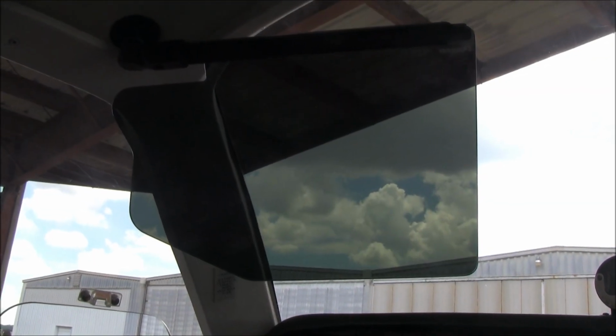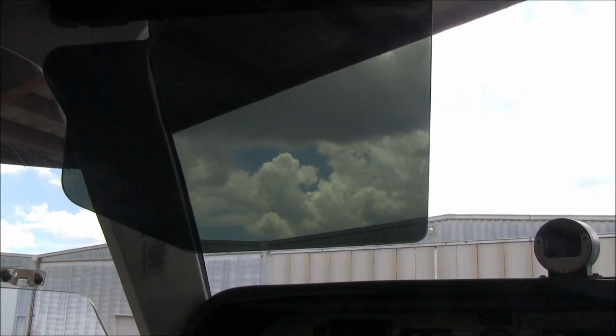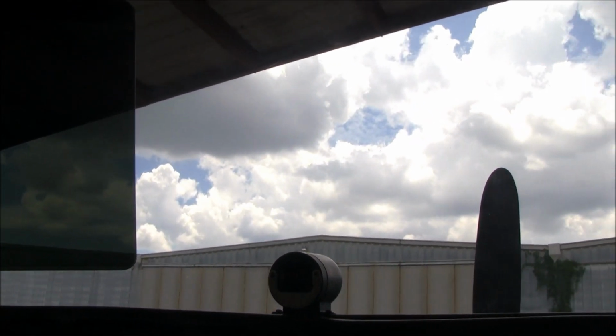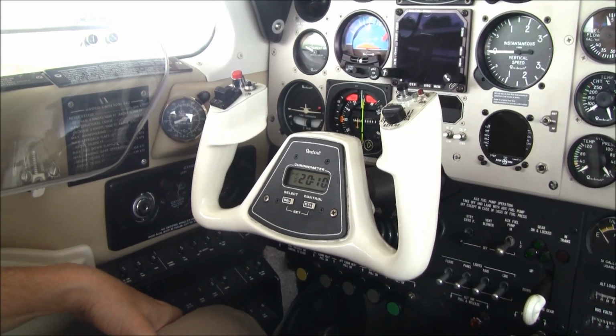November 224 Delta Romeo is equipped with rose and sun visors. These protect the pilot's eyes, but he can also see traffic through them. And look at how clear the windows and windshield are. The windows and windshield are in outstanding condition. They look almost new. Now let's take a look at the pilot's control wheel.